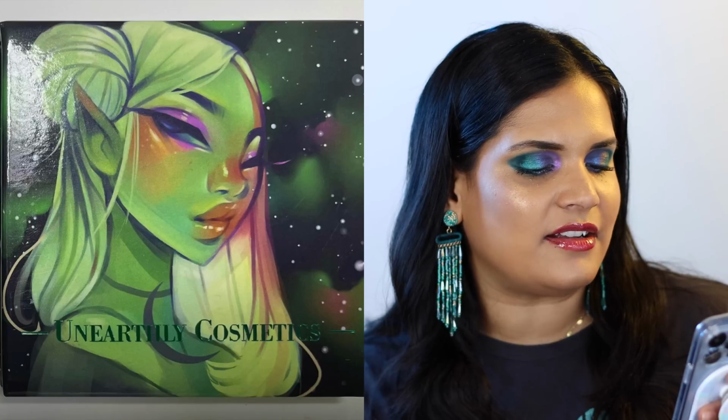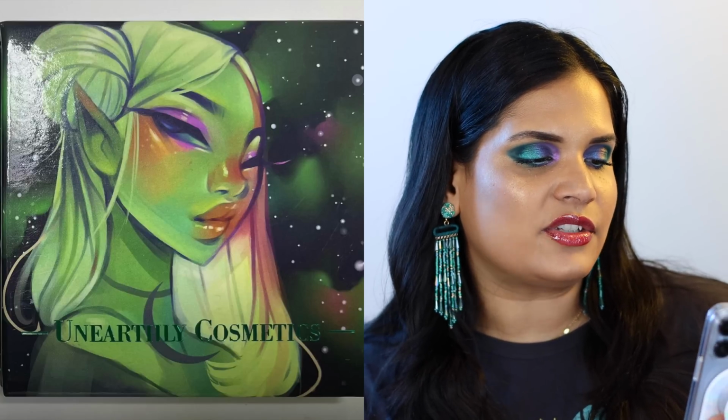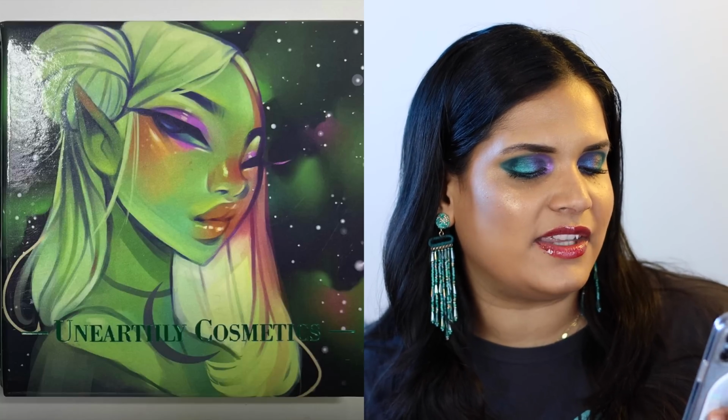Then Unearthly is launching their single color magnetic compacts for their blushes. And they're also launching single blushes. They did move the date, so now they're launching them on April 8th. And I believe she said she's sending me some in PR. I don't know how many, but I'm very excited and definitely will be swatching those for you guys.